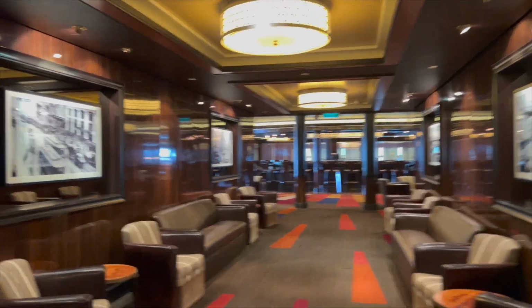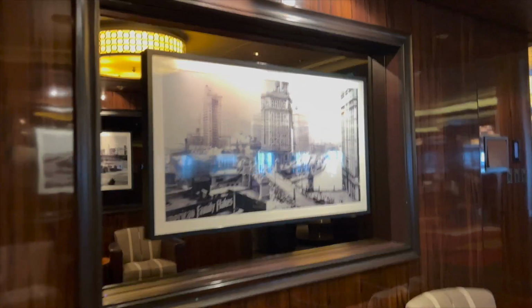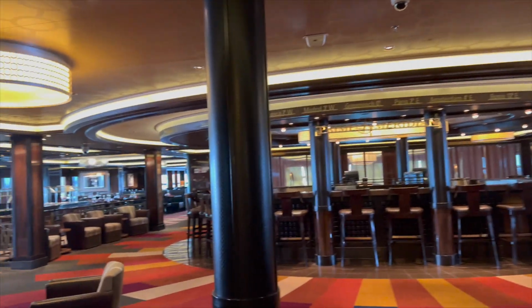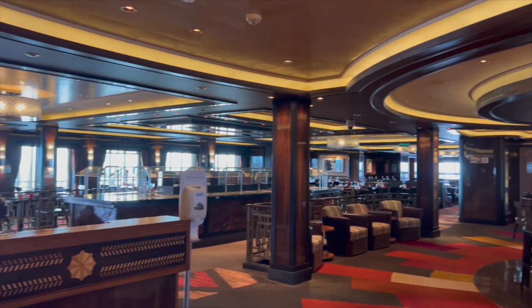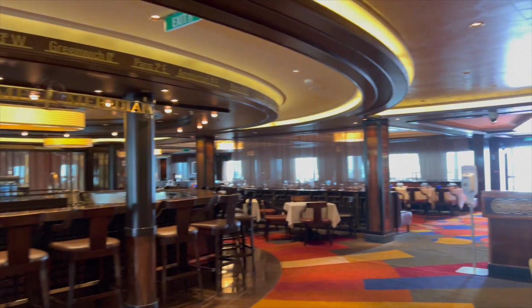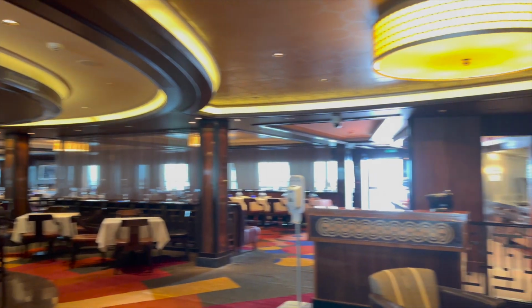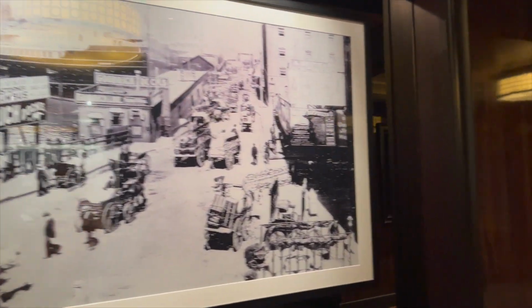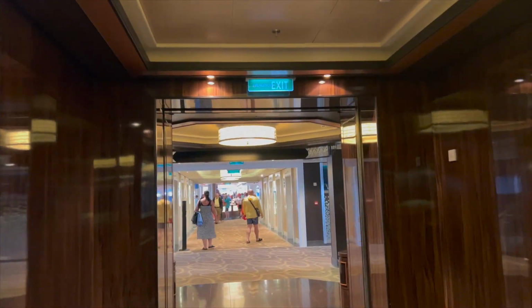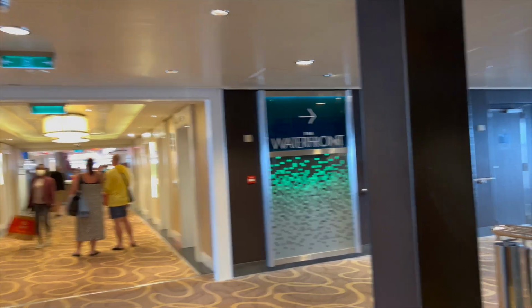So I highly recommend that when you get on board, you go to, let's see, where did we end up? We went to Headliners on deck 6 and made our reservations for the entire week, so that you make sure you get the seating and the time that you want. Nice place, lots of hardwoods. Smells like steak, and it's 9:38 in the morning. So that's front to back of deck 8 for you.